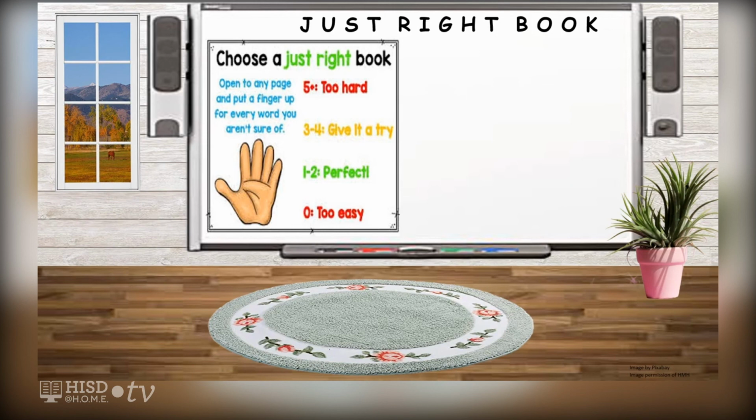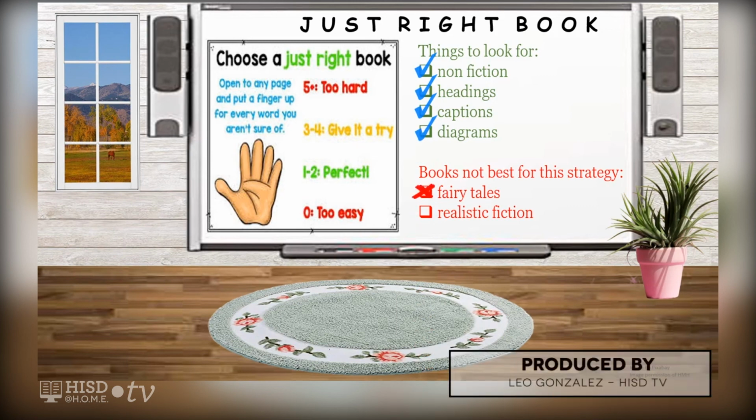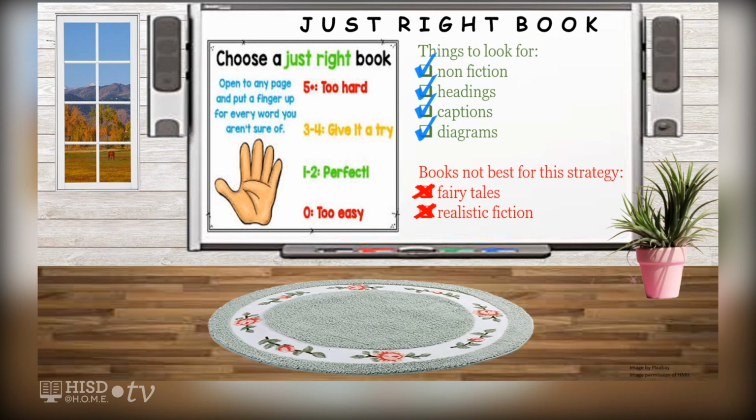After you select the book that is easiest for you to read, for this particular strategy, you need to use books that are nonfiction, that have headings, that have captions, that have diagrams. Books that will not work for this strategy are books that are like fairy tales or realistic fiction. So in choosing the correct book, it will make it easier for you to implement your strategy, this what, so what strategy to determine central idea and your topic.